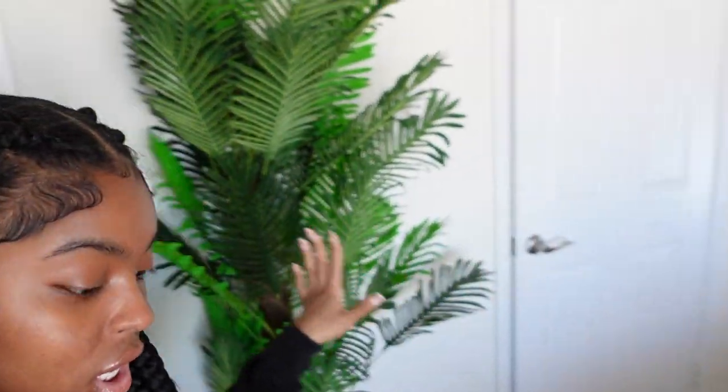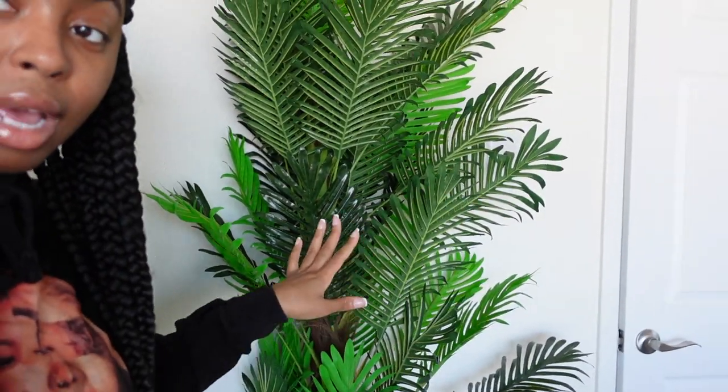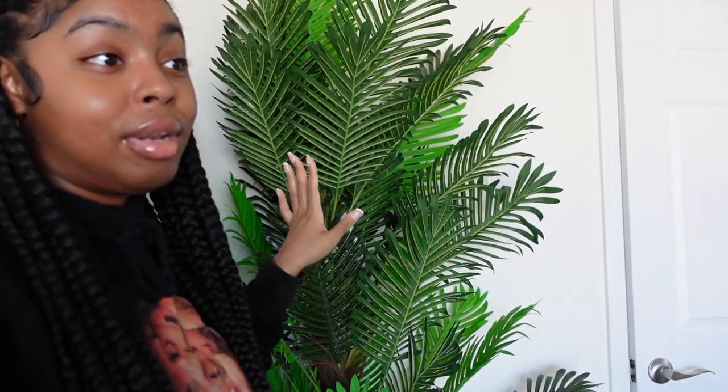Okay, boom. So right here, where you see this plant, I had this plant when I was living at home with my family, and I just brought it to fill in the space until I really put what I wanted in that area. So I'm probably gonna throw this away. I got it from Amazon, and why does it look like it's tropical in here? This is unnecessary. So I'm gonna throw this away eventually, and I'm going to replace this with a gold stand.